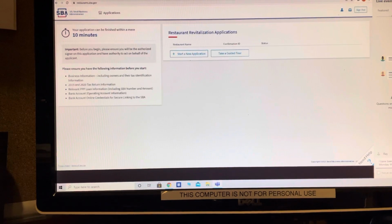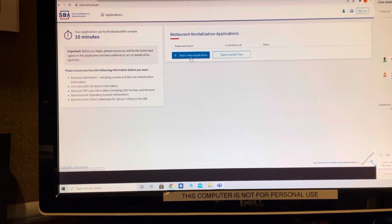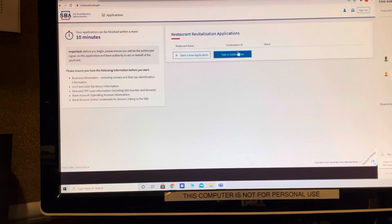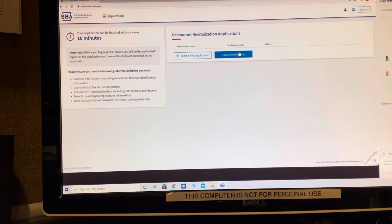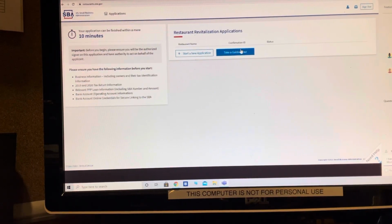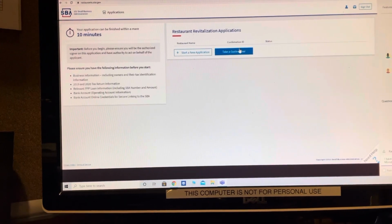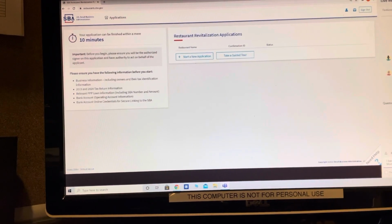The interesting thing that you'll see on the screen is a few options. Number one, you can go right into start a new application, or you can take a guided tour. I'm going to give everyone a guided tour, so we'll skip that option. But if you want to go through it on Monday, this walks you through with some helpful tips and tricks all the way through the application process. So know that that's available as you guys get moving.